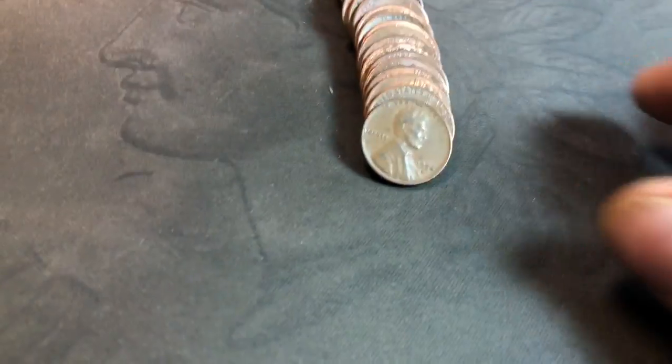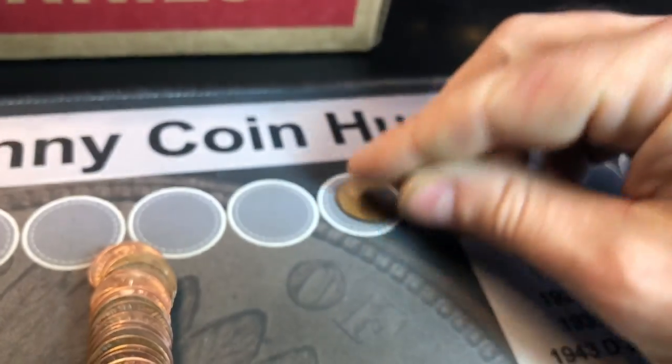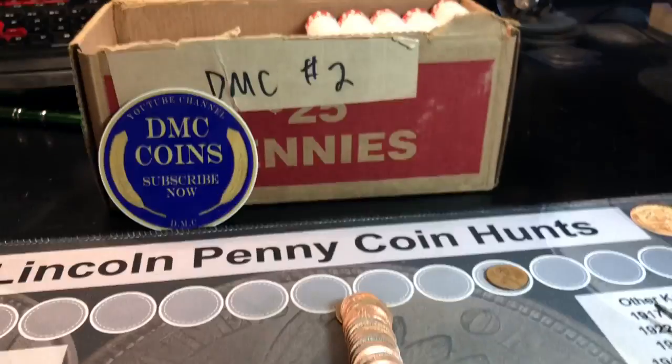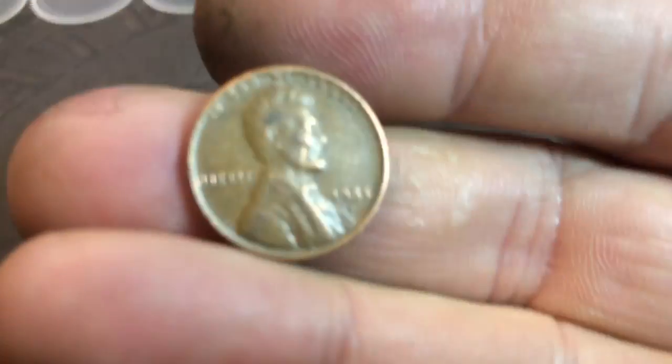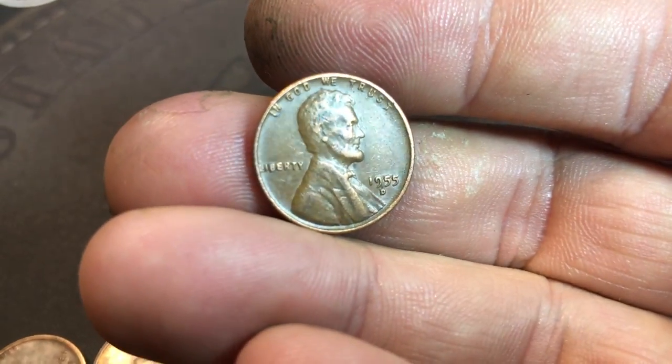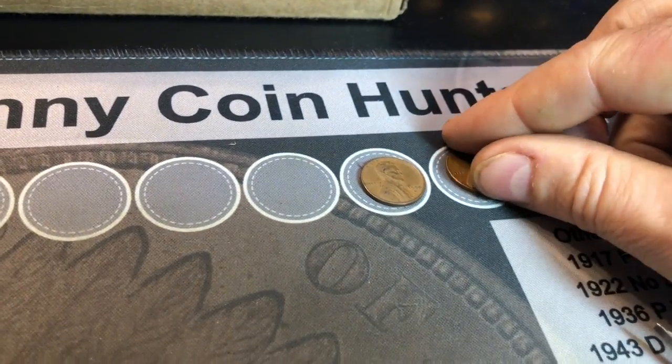Roll number 5, we have our first wheat cent of the box. 1954 Denver on the board early. Roll 6, second wheat cent of the hunt, and this is a year later. 1955 Denver. Wheat cent number 2.